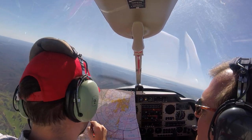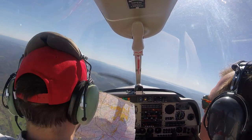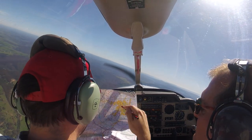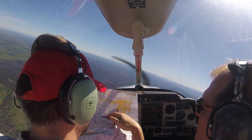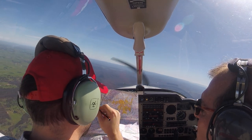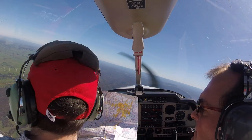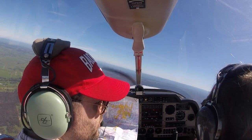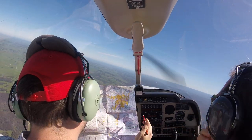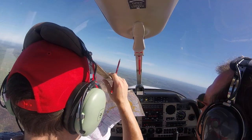Taralga's here. We are going to Sydney. So, going east, we want odds. 7.5 will be fine until there. So we can say, I don't know, at the one-third point, we'll descend to 5.5 to be well under the 7.5 limit. And then once we're closer to Camden, we should be able to descend to below 4.5. We'll just go 5.5 the whole way. 5.5 the whole way. All right. And then from Taralga, about halfway, we want to switch to Sydney Center. Yeah. All right.